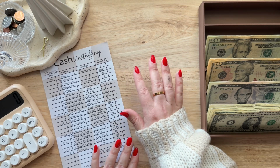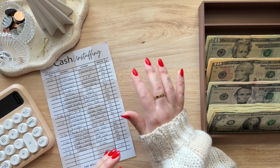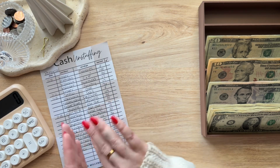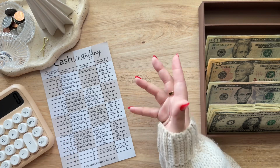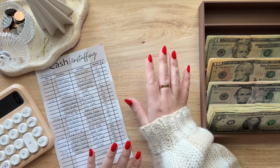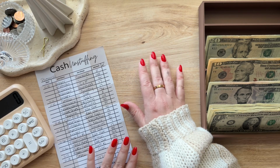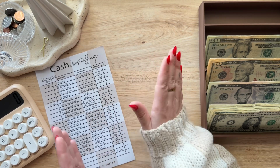And once a week, we go in and we unstuff the cash that we spent in those categories, take it back to the bank, and then pay off the credit card. That is how we do it. Everybody does it differently, but we want to do a lot of traveling here in the near future, and so that is why we do it this way.